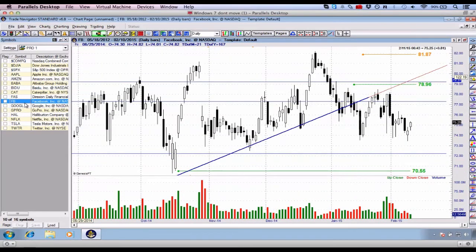Google's looking quite strong. Again, pay attention to that trigger which I gave you in Pro. Facebook is very neutral. It's very flat. You can see why I was reluctant to give you a bearish trade or a bullish trade. It's just simply consolidating. It's a bit ugly. No real trade right there.